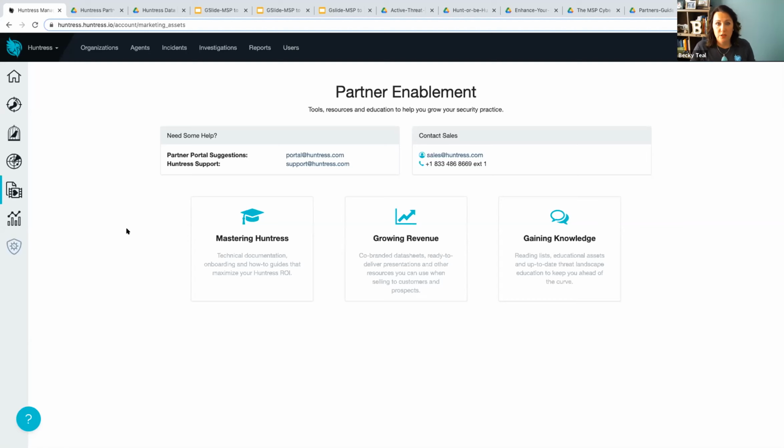Then there's the growing revenue section. This is really the place to go for all marketing assets, including slide decks, one-pagers, and some great social media content as well. And then there's the gaining knowledge section. This one is really security knowledge, not just Huntress specific knowledge. We are going to dive a little bit into what assets are available in each of these sections. But this is really a place to go for all things security content and threat education and things like that. So again, Mastering Huntress, growing revenue, and gaining knowledge are the three buckets of content that we've developed here.